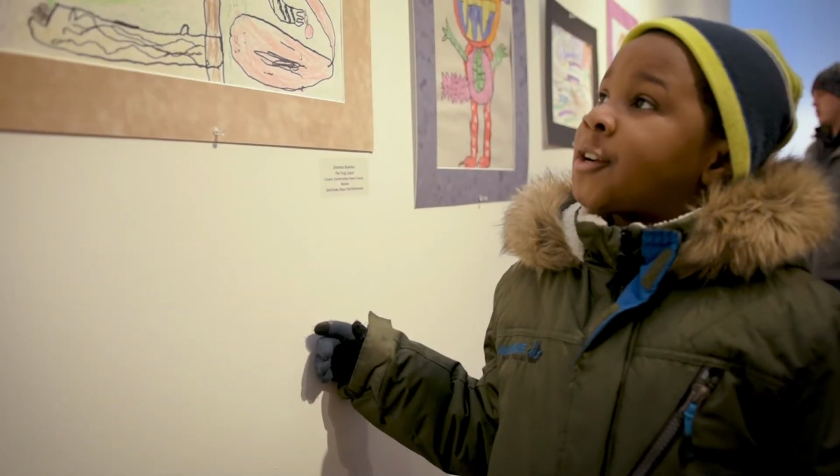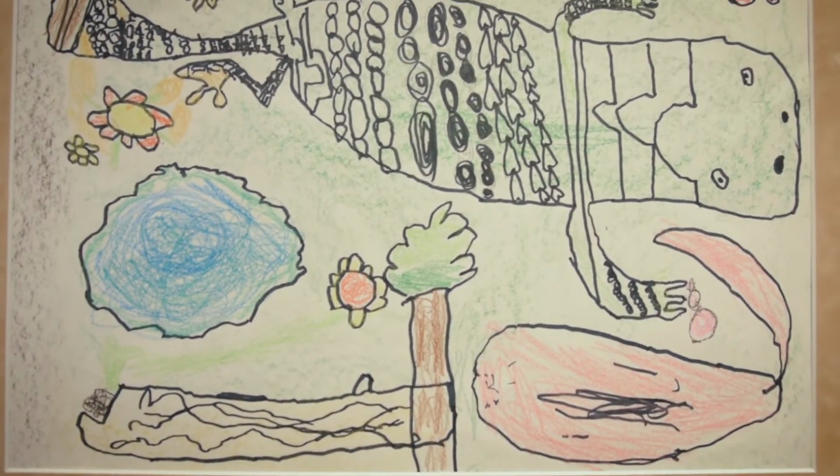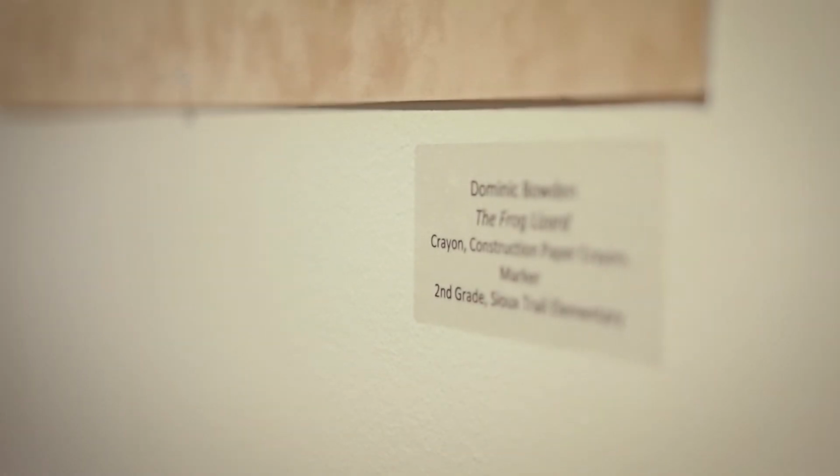I drew a lizard, and it's collecting pollen, and then there's a lake, and then there's a falling ball, and then there's a tree, so I decided to add a clam.